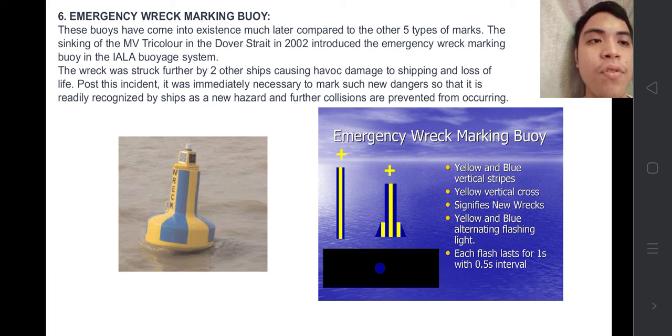So the emergency wreck marking buoy has yellow and blue vertical stripes, a yellow vertical cross top mark, specifying a newly discovered wreck, with a yellow and blue alternate flashing light. Each flash lasts for 1 second with a 0.5 second interval.